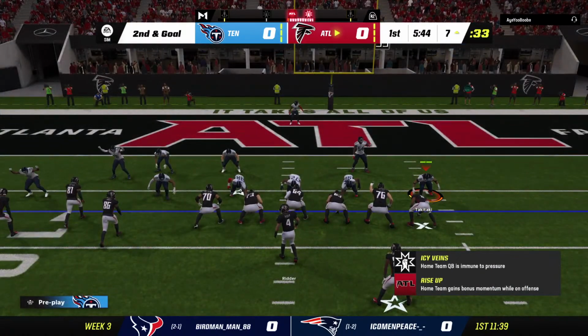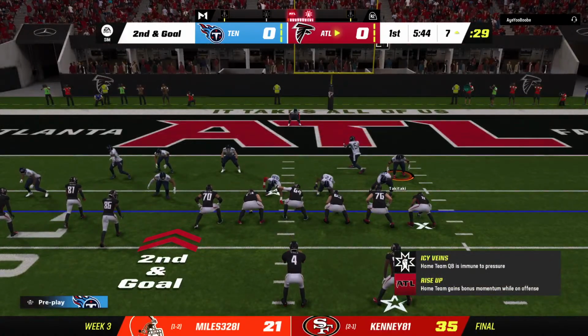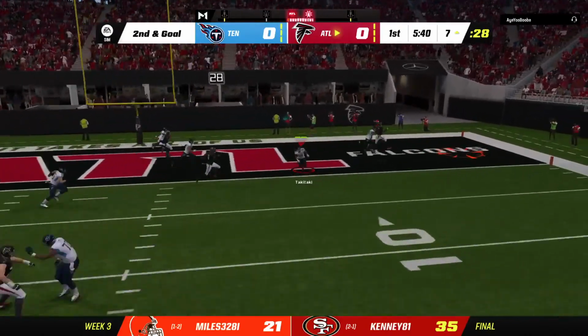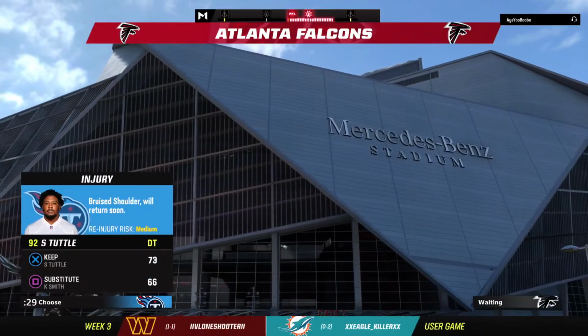Now from the 7, here's second and goal. Off the play fake, he'll look to throw. This to Pitts, and he's got him. Touchdown, Atlanta.